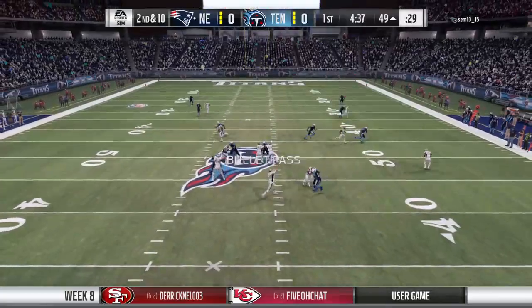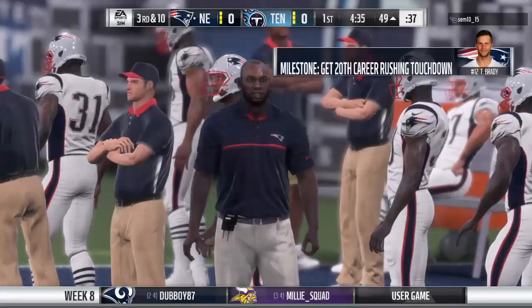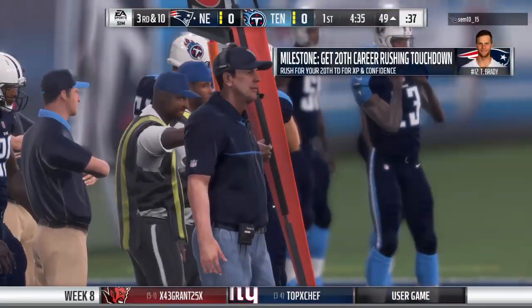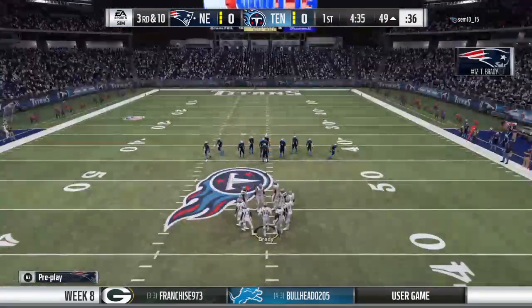Throwing again. Brady. And this one's incomplete. Edelman was the intended target. Third down here. The positioning here is key. As a defensive back, you're taught 99% of the time, make a play on the football. But in this case, making a play on the man was all the difference. That's what forced the incompletion.